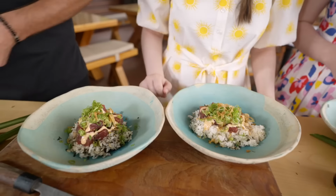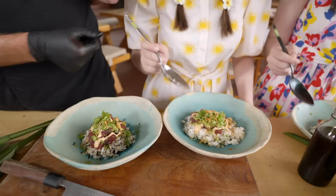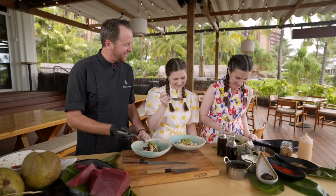This looks so fresh and beautiful and amazing. Let's give it a try. Yes. Oh, thank you so much. And I will try it with you. Cheers, welcome to Hawaii. Yeah, thank you. Enjoy.